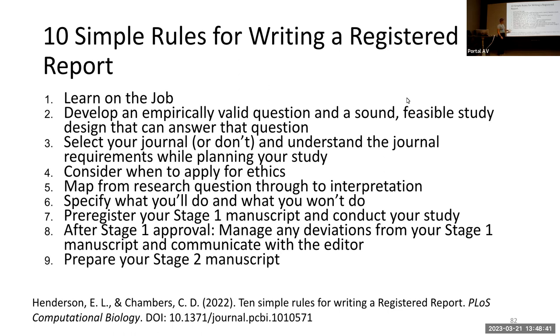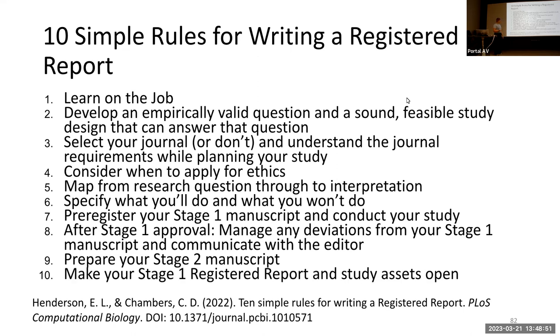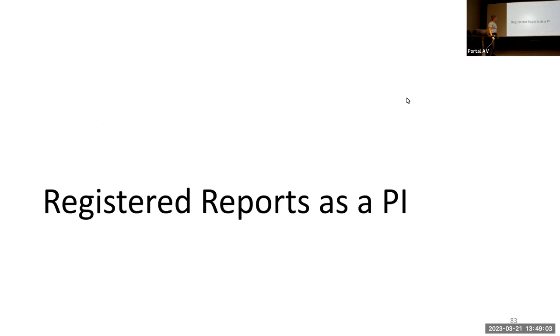Nine, prep your stage two manuscripts so you can pre-write things as you're going. It's a way better process than trying to write it all at the end. And then last, make your stage one registered report and study assets open. So data, code, everything that you can, make it as open as you ethically can. So those are the 10 simple rules.